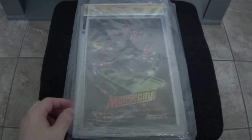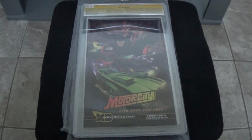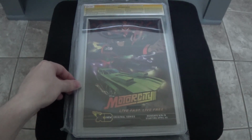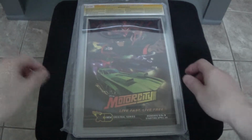The next comic is a signature series as well, and let me put this other book back in its wrapper. This book is one of my favorite of my CGC books. It's not valuable. Well, it's valuable, but it's not that valuable, if you know what I mean. And I'll show you what it is.